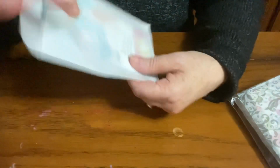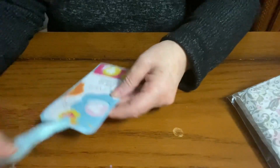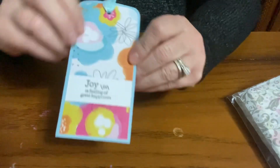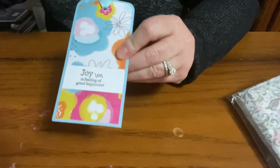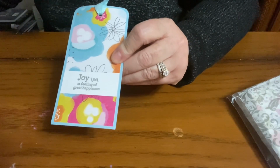All right, so next we have a little parchment paper bag. Oh, and she made me a tag. Joy, a feeling of great happiness. Oh, isn't that beautiful? I could use this as a bookmark for my books. I love that, Annie. That is so beautiful. So entry number 188 is for your tag.